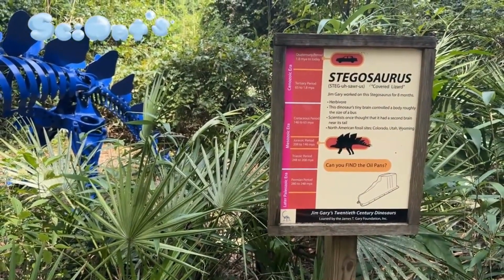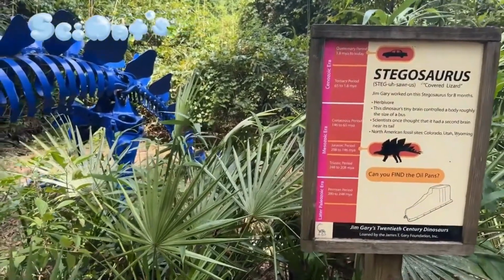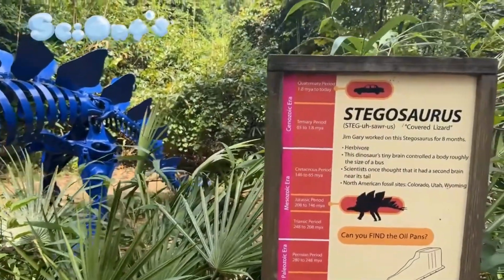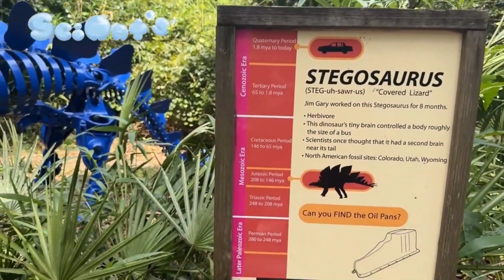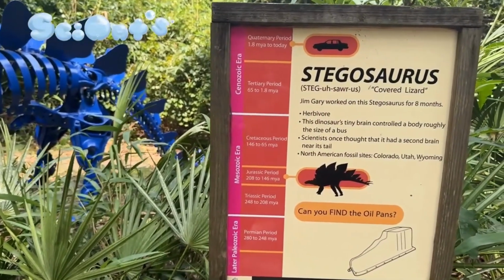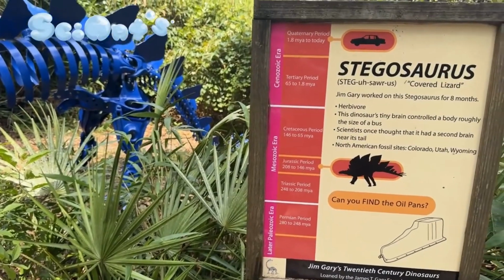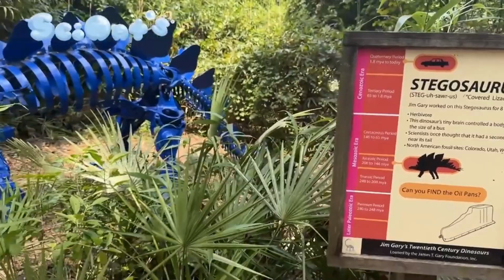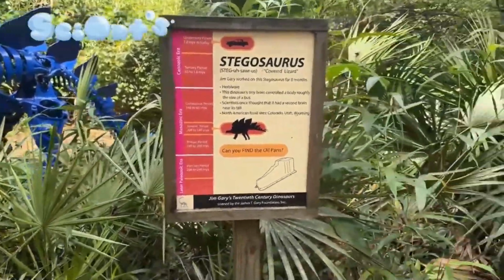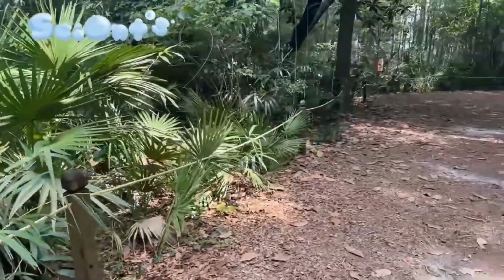Scientists once thought that it had a second brain near its tail. Well, listen, scientists over the last several hundred years have had some real crazy ideas about things. North American fossil set, Colorado, Utah, Wyoming. At least they got that right. All right, here we go. We have a brontosaurus over here.